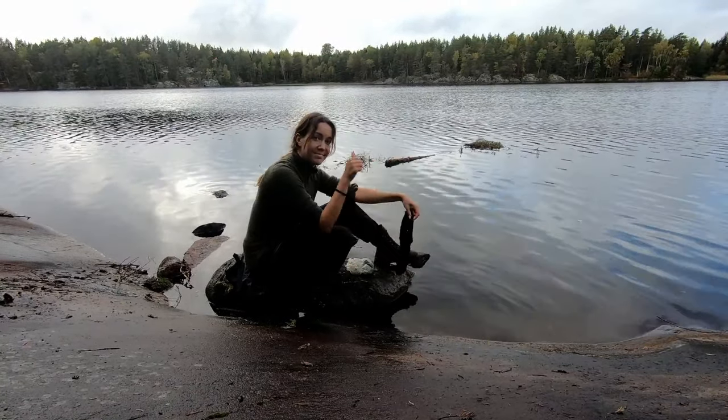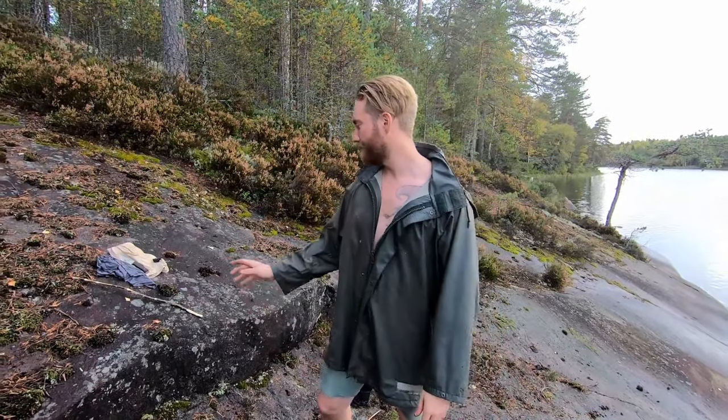Awesome. Clean. Great. So we just washed ourselves. 5-point wash. Start with your hands, face, armpits, groin, feet, and then also finish your hands because they will be dirty. Awesome. Now, next step, we're gonna brush our teeth.